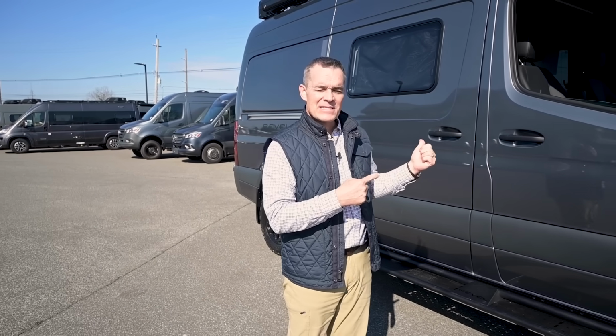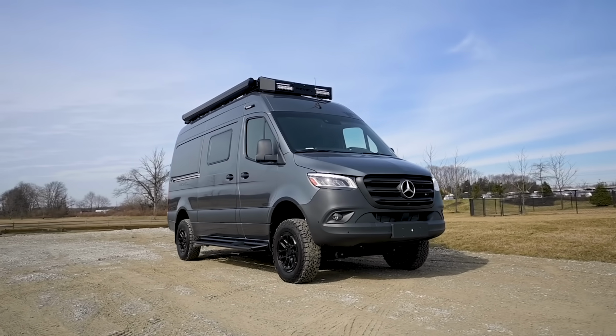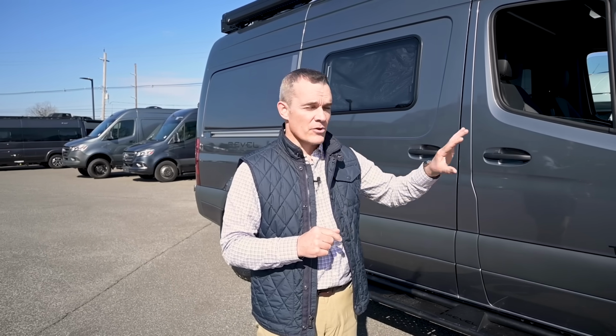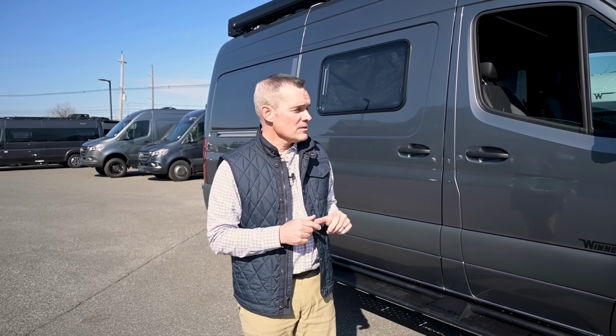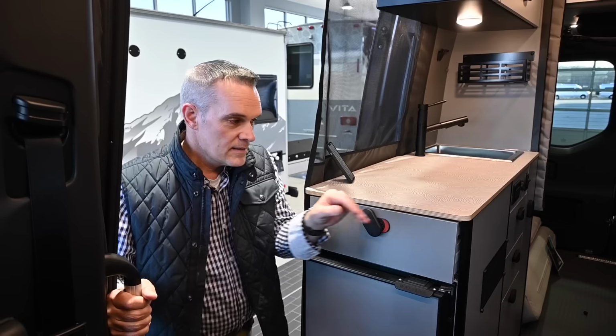Now, before we go inside and see all of the new features on the 2025 Revel, we just want to mention this is now built on the upgraded all-wheel drive 4-cylinder Mercedes engine. The engine itself has been proven. It's lighter, it's got more power, more torque, it has less noise, so it's a great addition to the 2025 Revel that has been out for a few months, so we're really excited about that. But now we're going to go in and take a look at all the new features. Again, the VOC, voice of the customers that Winnebago has listened, really cool stuff.